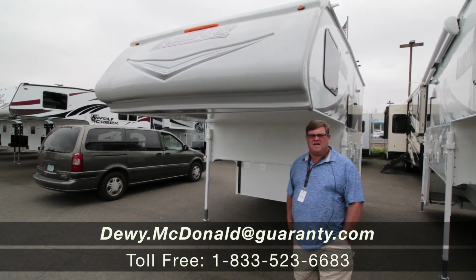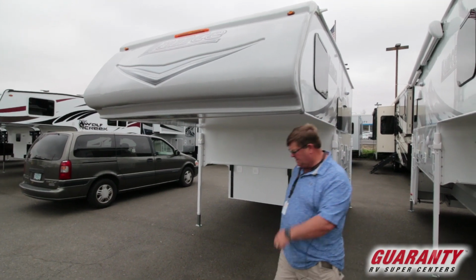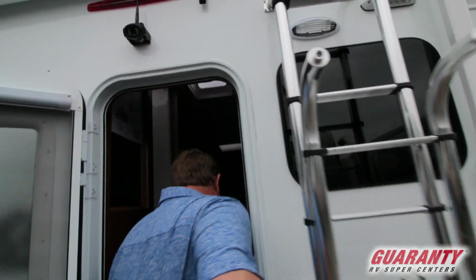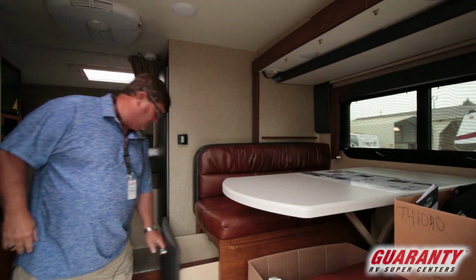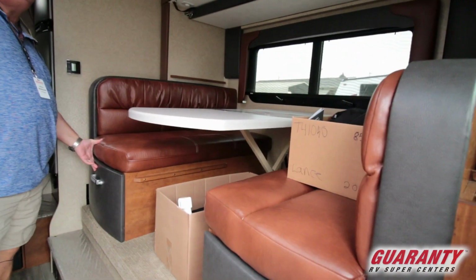We got a brand new Lance 2020. Model number is an 855S. Come on in, let's take a peek at it. All right, nice big grab handle going up. Okay, so walk in here. This is your slide out right here. You got drawers under both bench seats. This, of course, makes into a bed.